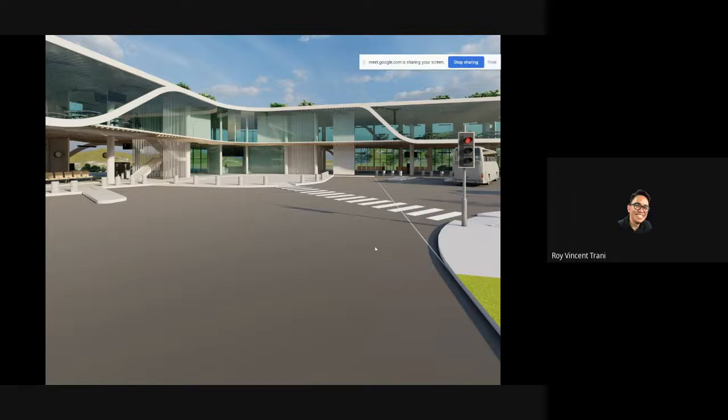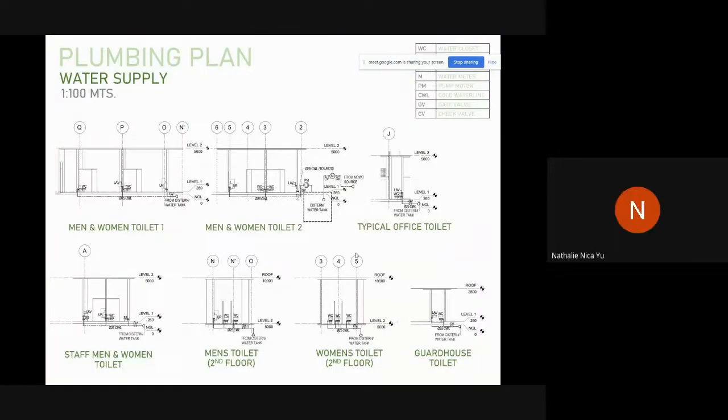But the ACCUs aren't modeled, no? No, sir. Yeah, it's just there, sir. Super hidden. So sorry about that, sir. Yeah, okay. I don't think they would require you in fifth year to do that. I hope not. Okay, so next we have the plumbing plan.